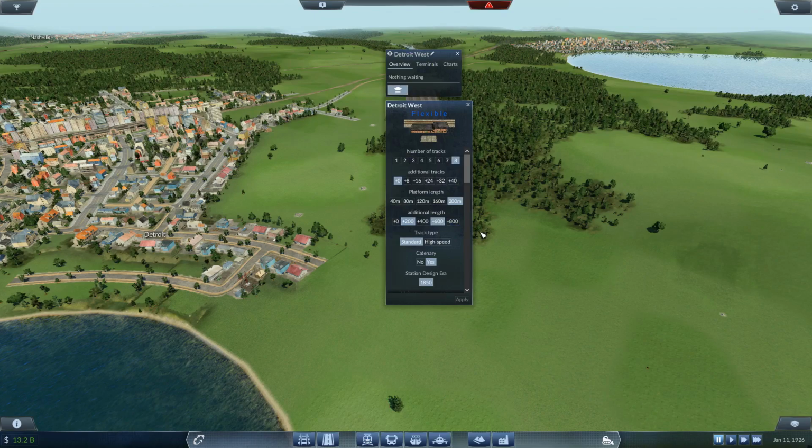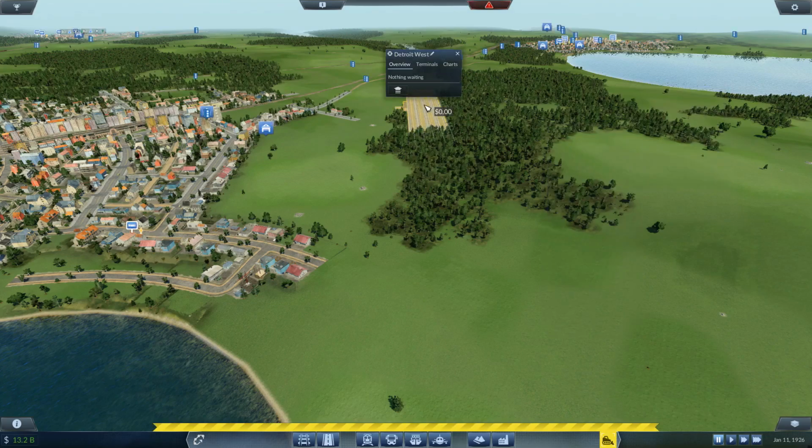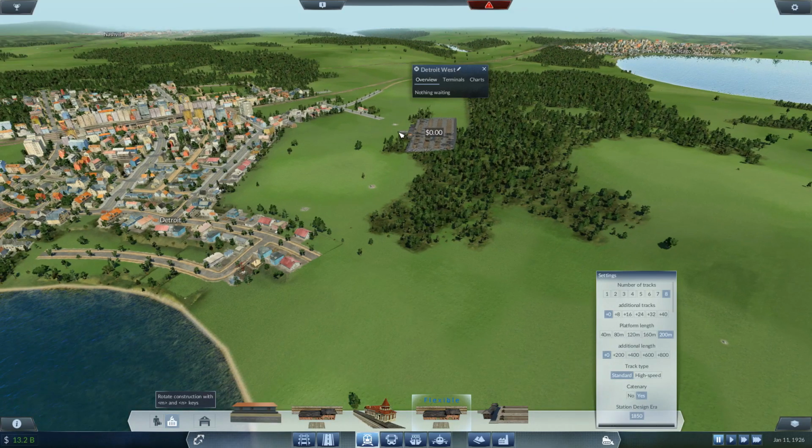Right, 600. If it takes 800, I'll go for that. Because the stations in Canada. Right, where are you unable to align terrain? Possibly at this side. Okay, don't fear. Bulldoze that. Yes. Give me the station again. I'm gonna make it even smaller. 200. Then I can sort of throw it about easier. Right, there we go.